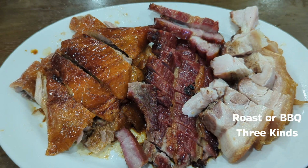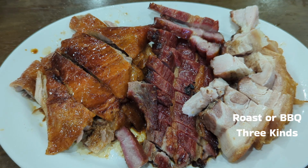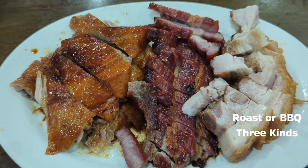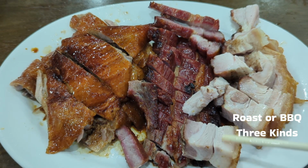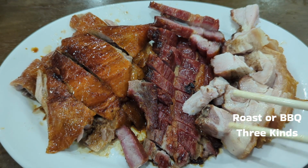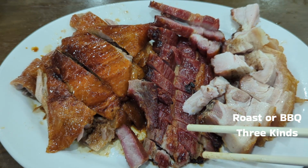Okay, the next dish I ordered is a $20 dish. It contains roast duck, roast pork, and also the roast pig. I asked for fatter slices, so let's take a look at what I have here. Okay, nice. See, we have a nice layer of fat here. Has some crispy skin, so this is a pretty good portion.